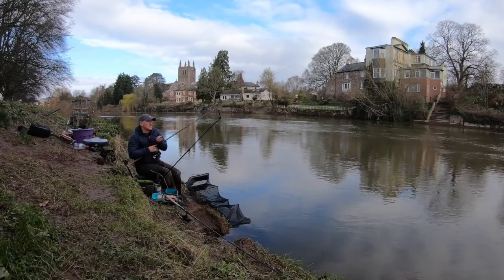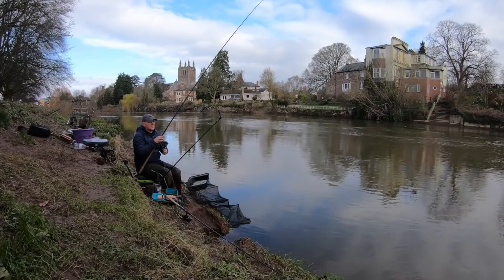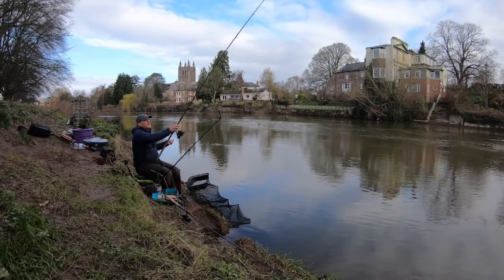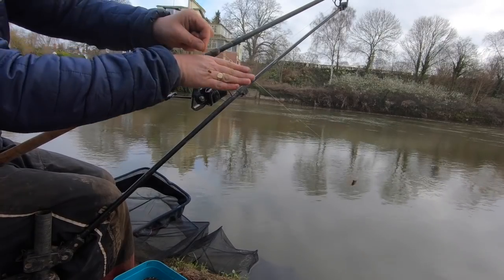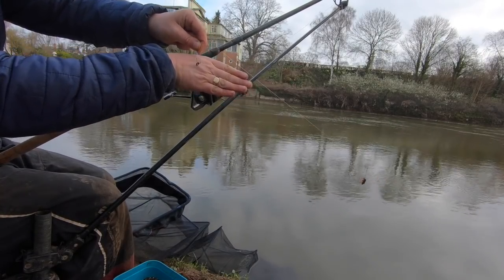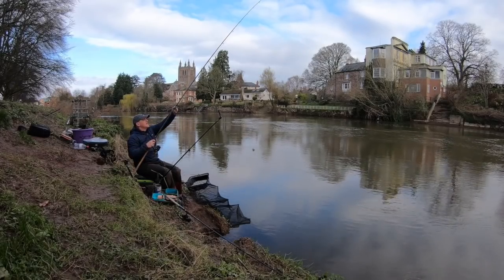So that should hold, hopefully, casting sort of two thirds of the way across, and a big bow in the line, and that should hold. And then I've just got my normal hair rigged bait band ready to put my meat on. Like I say, it's a meat challenge. That's the only bait I'm using.